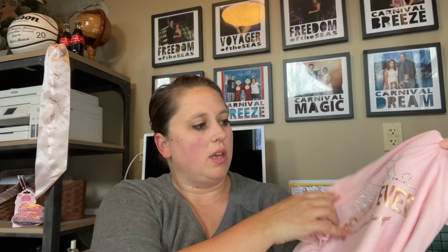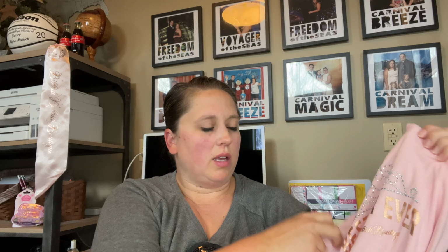She got a t-shirt. And it's actually a very nice t-shirt. It has little rhinestones on it. It's a longer t-shirt, so she could wear it easily with leggings, shorts, whatever. She loves it. It's nice and thin. Perfect. It's all she wanted. So she got that. She also got the backpack, the sash, the makeup, everything else.